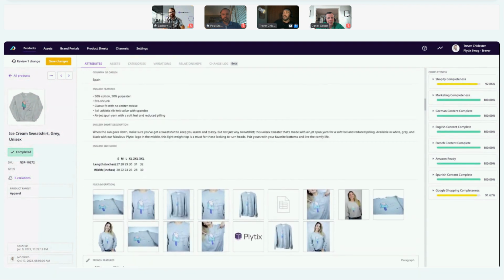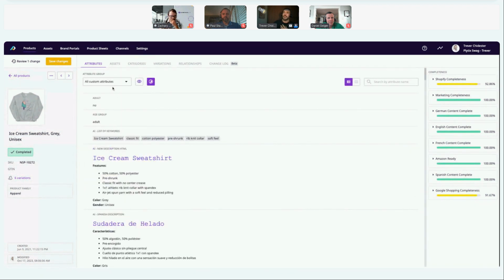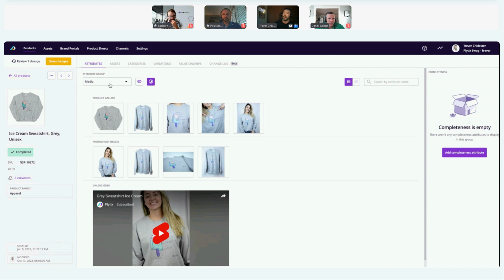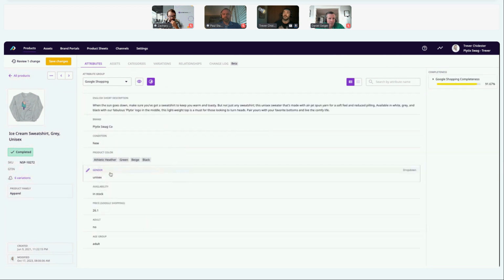And so everything can live here in one place, and you can organize these attributes that you have into groups to make it really easy for the team to be focusing on, I just want to see my media attributes for this product, or I just want to see my information for Google Shopping. And alongside having these attributes grouped together, you can create these completeness attributes that give you the ability, it's almost like a little checklist, to see exactly what product information you need for a certain place that you might be sharing your information. Google Shopping is a good example. So it looks like this product is missing its GTIN, and that's something I can go in and pop in.